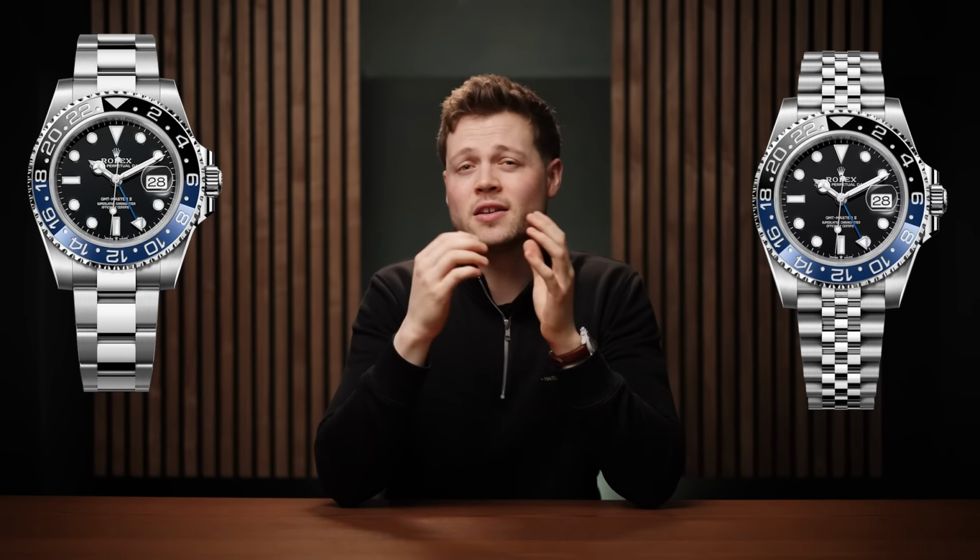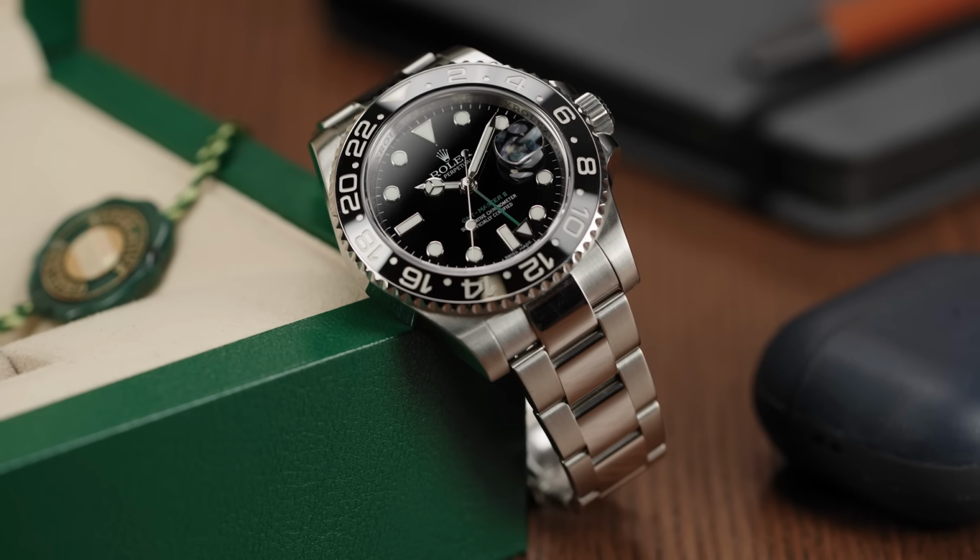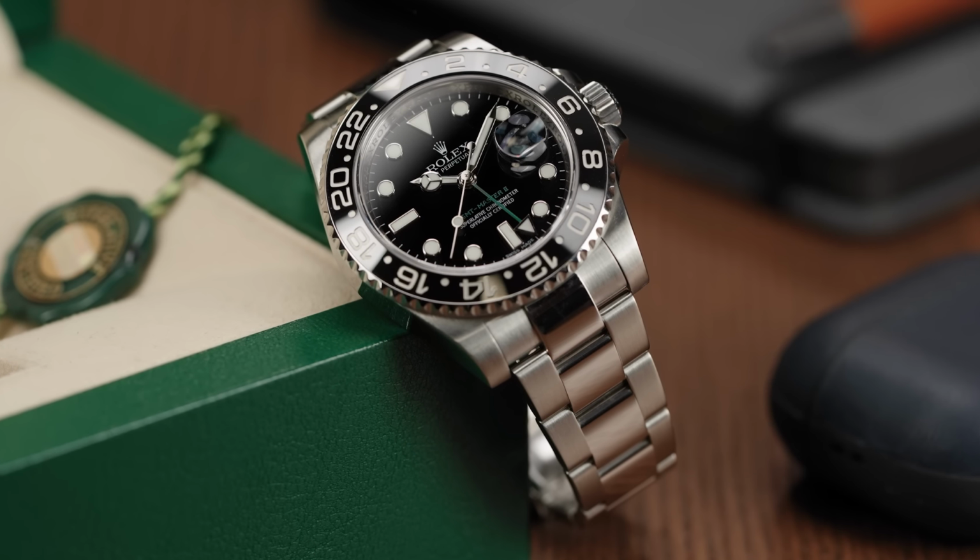When it comes to GMTs, the BLNR, Batman or Batgirl are both holding strong at around 13 to 14k and continue to be one of the most popular watches for us to buy and sell. Interestingly, since the announcement of the steel GRNR, which at this point the watch community has named the Bruce Wayne, we've seen a peak in interest in the older full black bezel GMT, the 116710LN. That watch was produced between 2007 and 2019 and can be purchased for around £9,500 for an older watch.